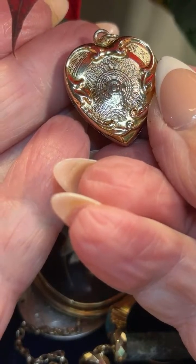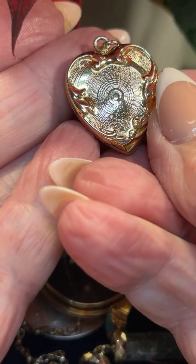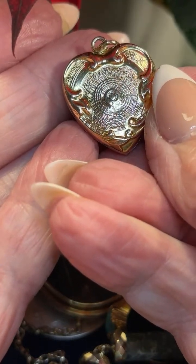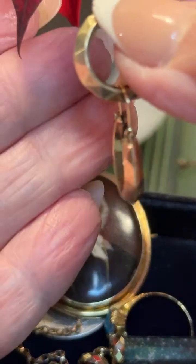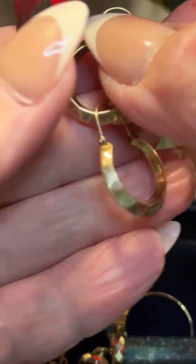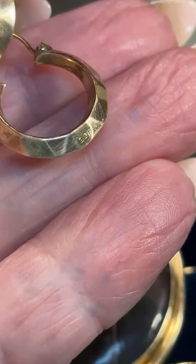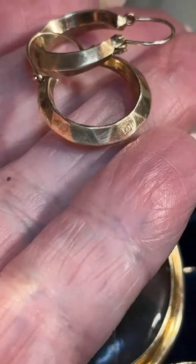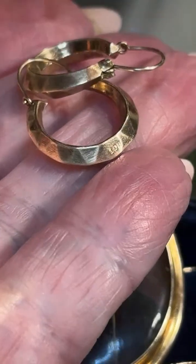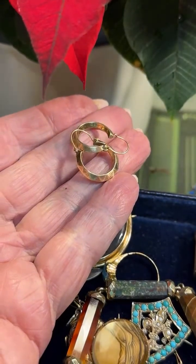Hi, Lori. You can see it's 9 carat. You might think these are vintage. They're not. They have the proper antique 9 carat markings on them. Hi, Peace. How are you, honey?